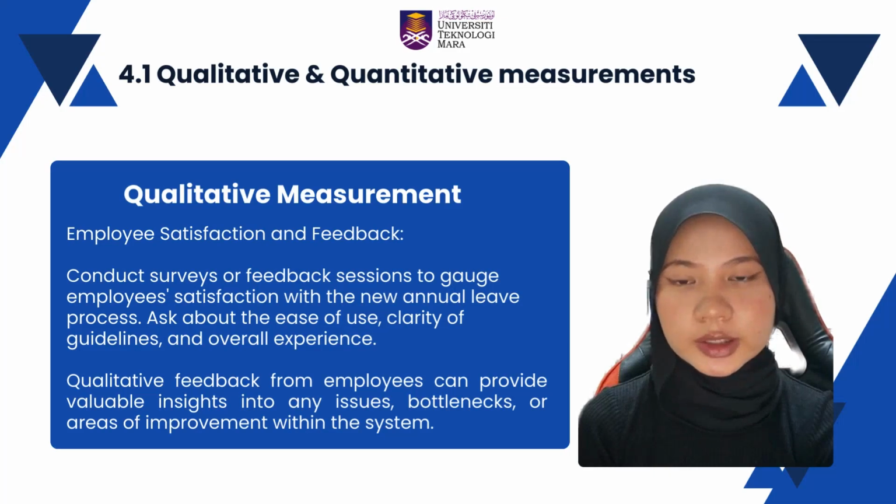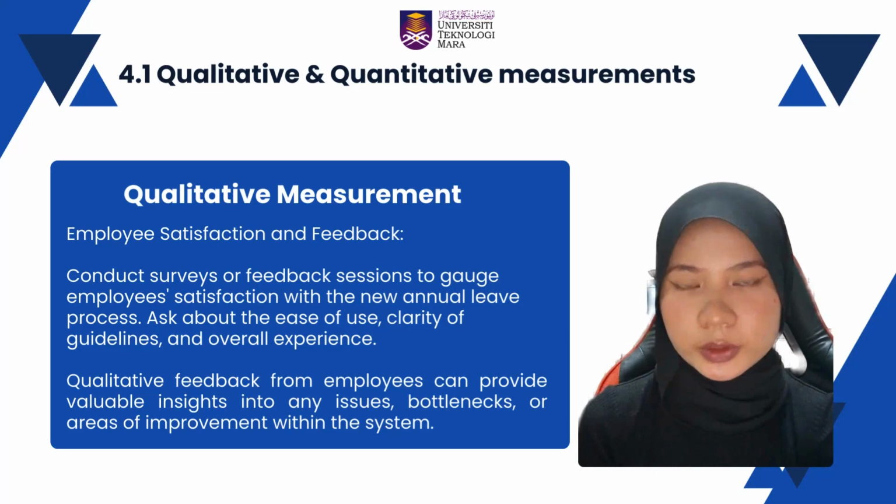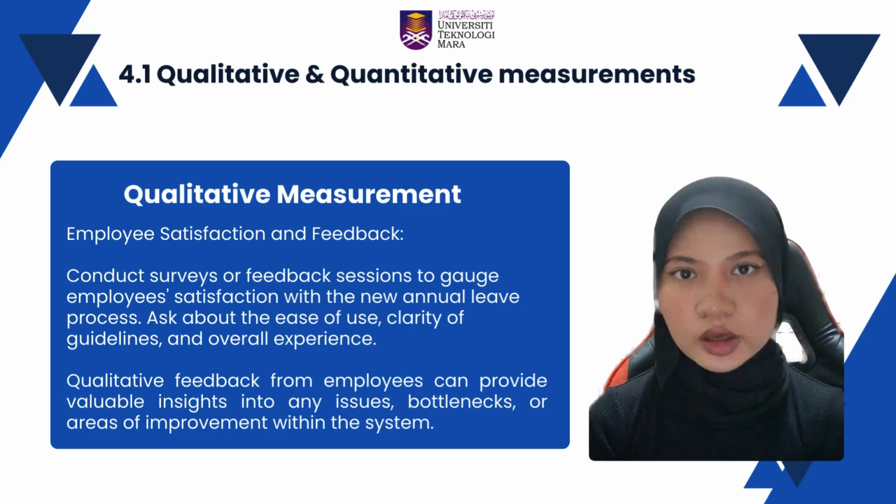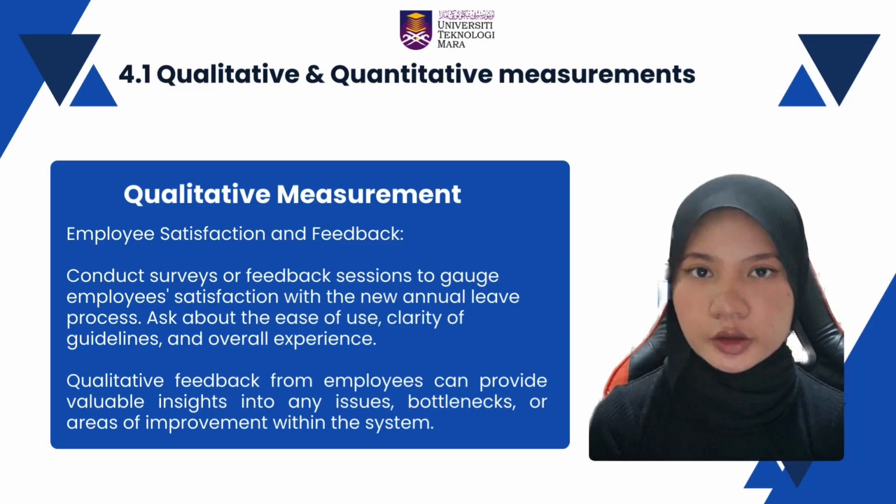Okay, today I want to present the conclusion part, which is two qualitative and two quantitative measurements. Next, factors that are critical to the success of the project. And lastly, the problems that the team might face in implementing the process. Okay, I will start with the qualitative measurement.